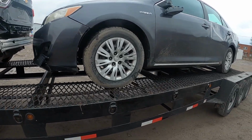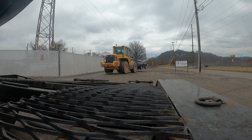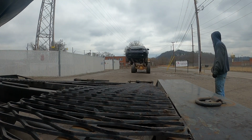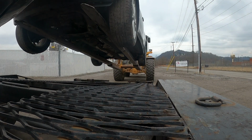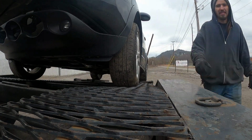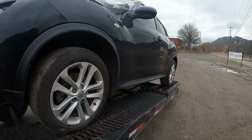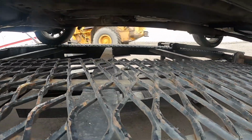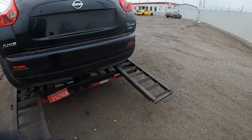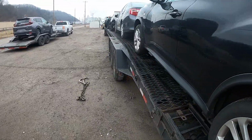There we go, perfect. Right about there. All right. And that's how they do it. So, does this one have a cat? It does. So, this one, I wish I would have had them lifted back up. I could put that one over a little bit, but not a big deal. This one's bent, so whatever.